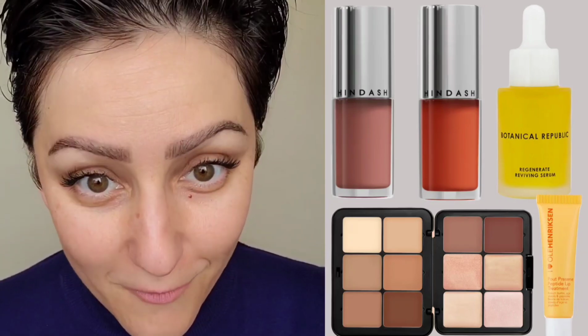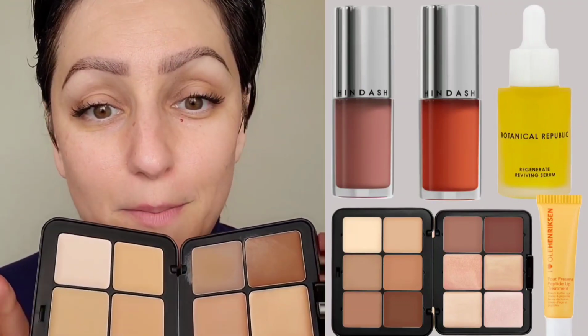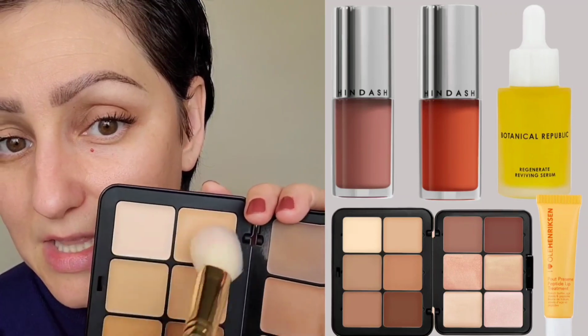So let's go ahead and grab the first product that's going to do an awful lot for us today, and that is the Makeup Forever HD palette. It is just a beautiful palette, first of all, because you can do concealer, you can do highlight, you can do contour, you can do foundation, you can do eyeshadow, you can even create a lip look with this. So I'm just going to take these two here.